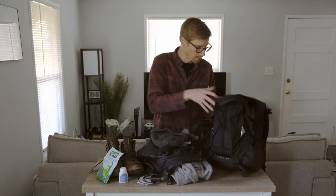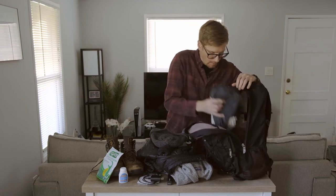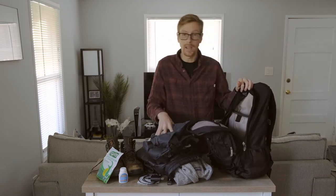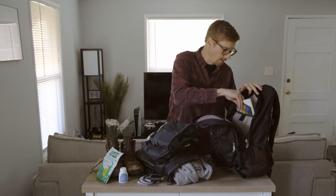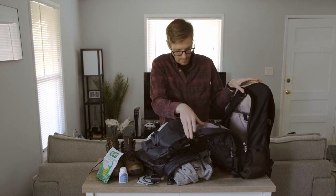A beanie, because it does get cold in Los Angeles, believe it or not. And then I have a rain jacket, and normally, I can't seem to find it, but I have rain pants as well. Definitely want to bring these all the time because you never know when it's going to rain, even here in LA. And then I also have back here a little color chip chart. And that's kind of it for the bag.